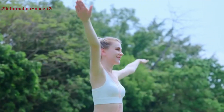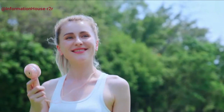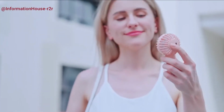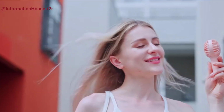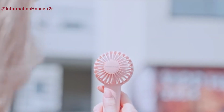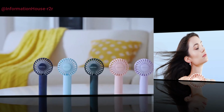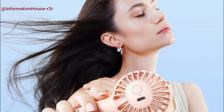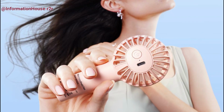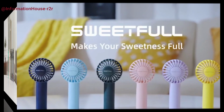With 3 powerful speed settings, you can choose your perfect breeze with a simple press of a button. Even the lowest setting delivers a refreshing wind. Powered by a 2,000 milliamp-hour rechargeable battery, it runs for 3 to 10 hours on a single 3-hour charge, making it perfect for all-day outings. Designed with a cute and comfortable grip, this stylish little fan is a summer must-have. Grab one for yourself or your suite today.